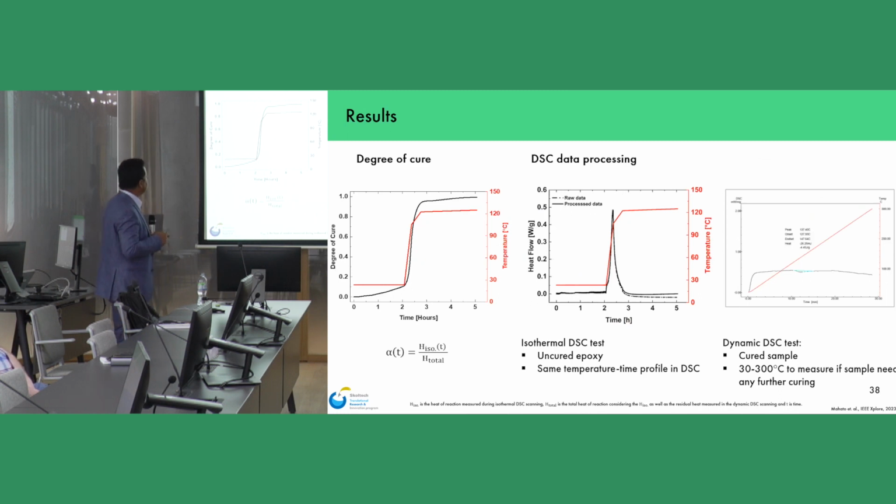A little bit of detail about the DSC data. Here we have isothermal heat and total heat. This isothermal heat was measured during the DSC isothermal test, which starts with uncured epoxy, and this uncured epoxy is cured using this curing cycle that we obtained from the oven curing data. And the dynamic DSC test is needed to calculate the total heat. This was calculated from the cured sample, to see if this cured sample needs any further curing, which means that some small percentage of this sample still needs to be cured. And this heat goes into the total, and using these two tests, we can get this degree of cure evolution curve.